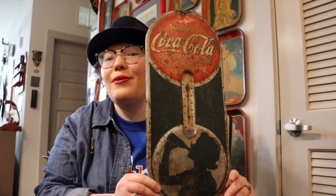Now, she is missing the thermometer, but you know what? That's not really a big deal. I'm sure that I can find something that will go in there, or it will just be cool on my wall. And I love finding old, authentic Coca-Cola pieces. So this was a real treasure.